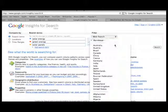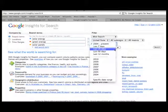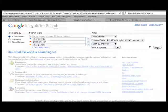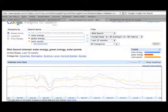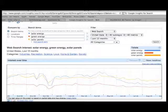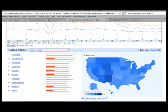I don't want to search worldwide. I do want to search in the United States. And I want to see the last 12 months. Over here on the right-hand side, I click search, and Google starts to tell us the results that green energy is pretty common. Solar energy searches go up and down, and solar panels are pretty constant. Okay, let's come down and let's see where our market is. How cool is this?